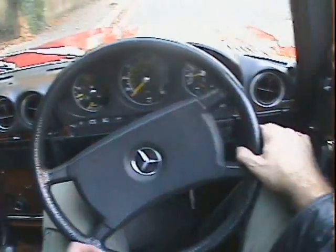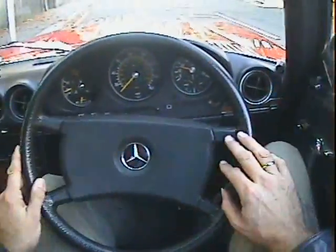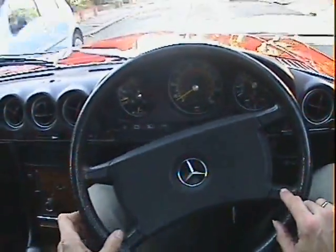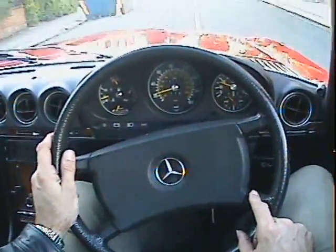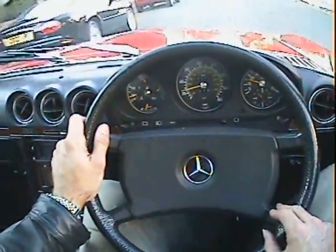Okay, into D, and off we go. What can I tell you about this? Engine starts on the button, no misfiring, hesitancy or overheating at all. Ran beautifully smooth down the motorway. Gearbox and torque converter are very nice.